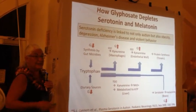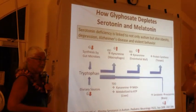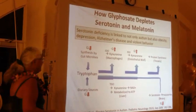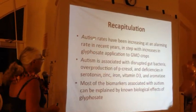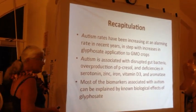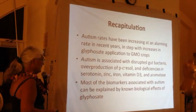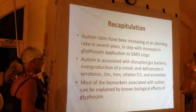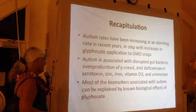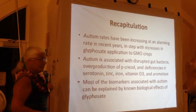So this could be explaining many of these problems that we're seeing today, all explained by the serotonin deficiency produced by the lack of tryptophan, again, going back to that shikimate pathway. So, just to recapitulate, autism rates have been increasing at an alarming rate in recent years, in step with increases in glyphosate, an exact match. It's associated with disrupted gut bacteria, overproduction of p-cresol, deficiencies in serotonin, zinc, iron, vitamin D3, and aromatase, and all these biomarkers that are associated with autism can be explained by just looking at what glyphosate does to biological systems.